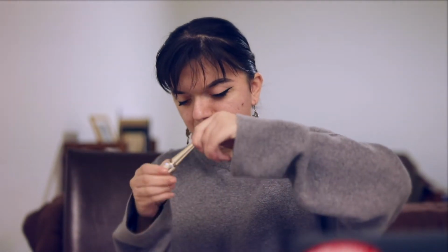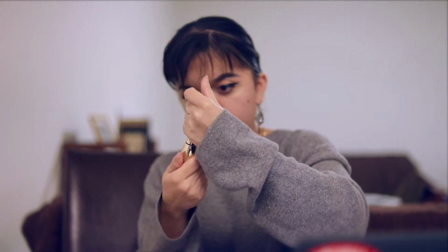And then once I'm happy with the outline, I use the same angled brush, which happens to be the Morphe brush, but just please don't buy Morphe at this point. Like, let's just stop that. Oh my gosh, I didn't close this one properly. Okay, this is going great.